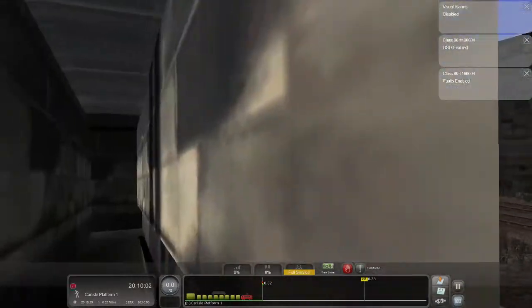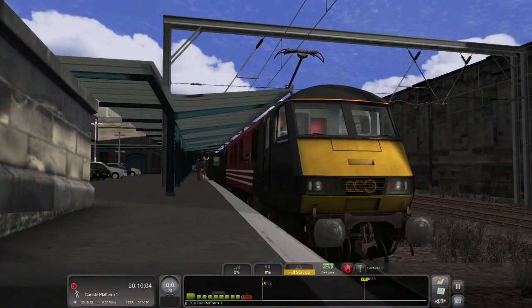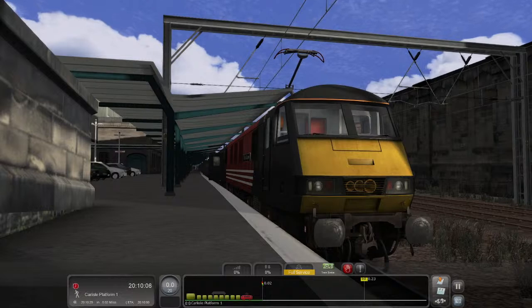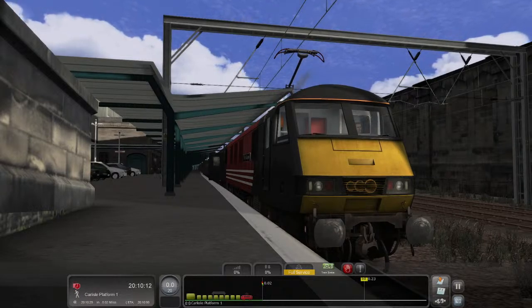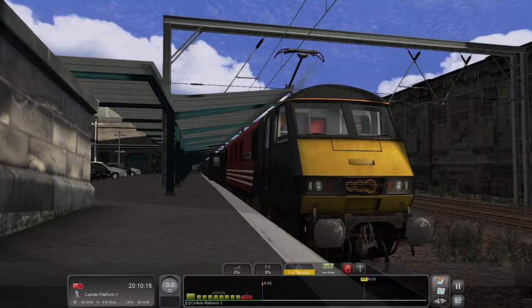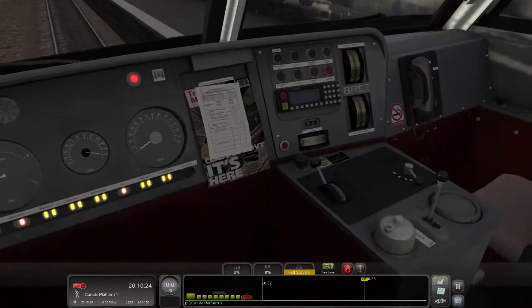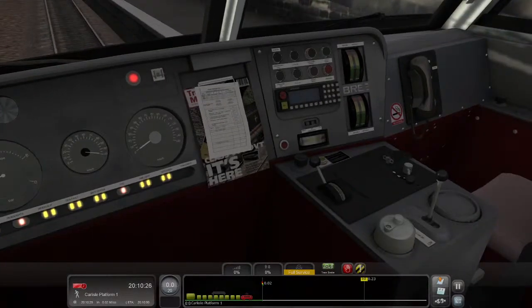Right, here we are at the other end. We're here at Carlisle's platform 1. Fancy West Coast indeed. We do have a 90 as well, which is very nice. The cab of the 90 is completely identical. Come on, DST. Shush.